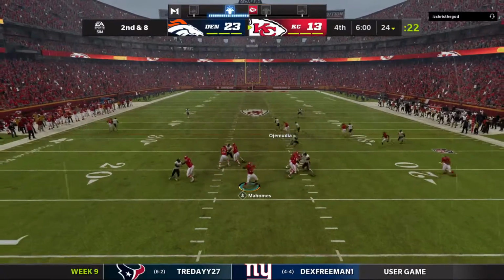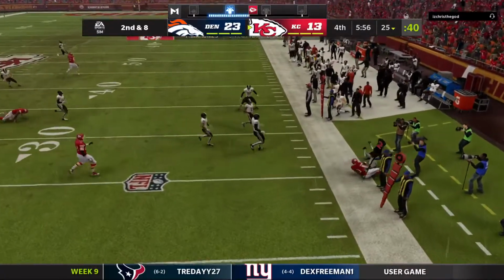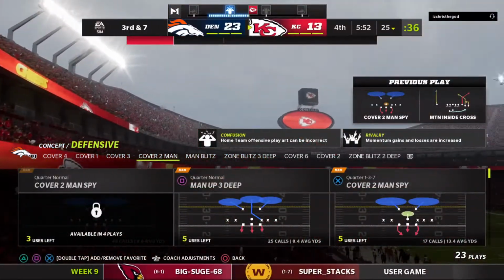Looking to throw is Mahomes. They'll get this off to Taylor. Now 3rd down is looming. A pickup of 2 on 1st down and just 1 yard there.